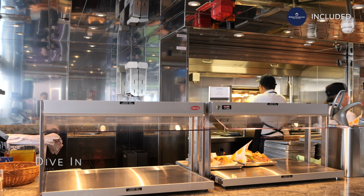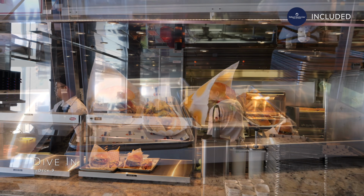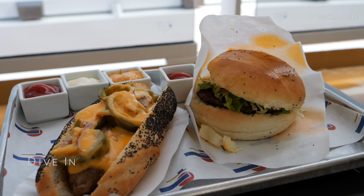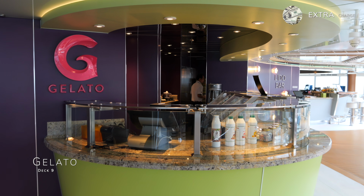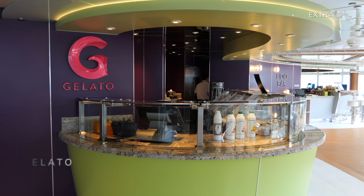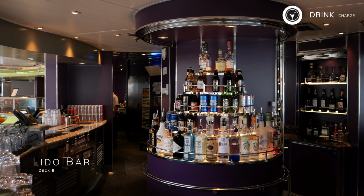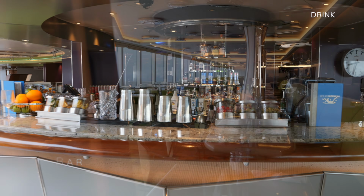If you're feeling peckish, you don't even have to walk too far when you're in the Lido. You have Dive In, which is the poolside grill serving fast food items including burgers, hot dogs and fries on the side. Opposite you have Gelato, for you to grab some delicious authentic Italian ice cream at an additional cost. On the port side of the Lido Pool area you have the Lido Bar, for you to grab those much needed pina coladas and strawberry daiquiris when you're basking in the sun.